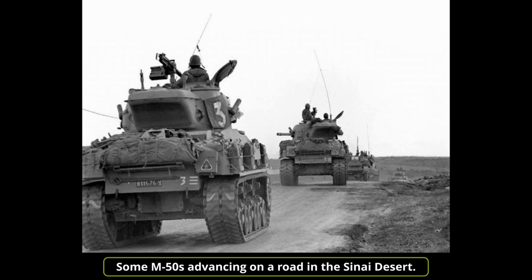About 150 Israeli tanks were employed. The 14th Armored Brigade had over 60 M-50 and M-51 Shermans. The 63rd Armored Battalion had over 60 Centurion Mark V tanks, while the Divisional Mechanized Reconnaissance Battalion had an unknown but limited number of AMX-13s.